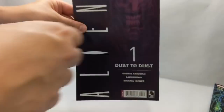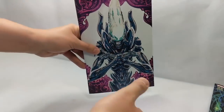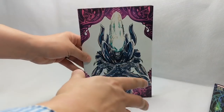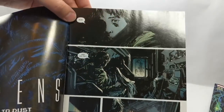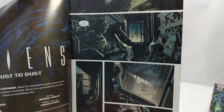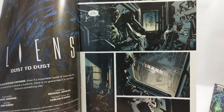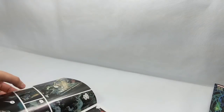Here we go. Aliens Dusk to Dusk, issue number 1. Dark Horse has had the Alien property now for God knows how long. And they really do some cool stuff with it. This book is no different. Starts off with our little friend here. His name is Maxon. A lot of noise, a lot of people shooting. He has no idea what's going on.